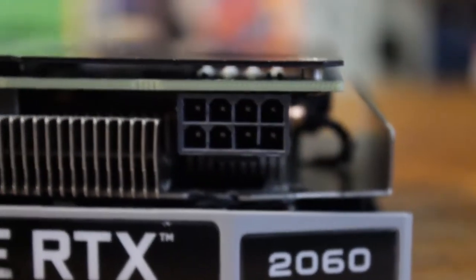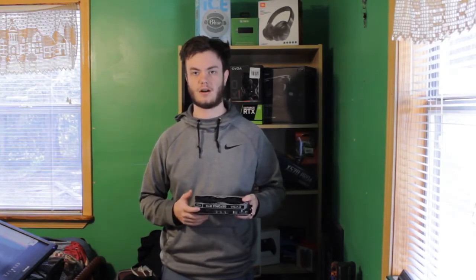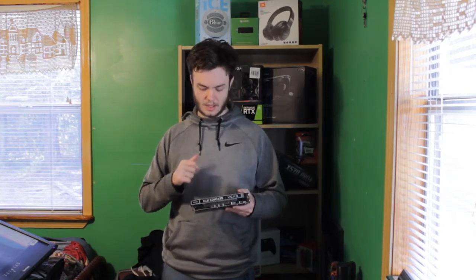Now, it does come with an 8-pin connector. You do need an 8-pin PCIe connector for this card, which of course, the only ones not using the 8-pin connector would be the NVIDIA 3000 FE cards. And I gotta say, just why, NVIDIA? Why did you go with the 12-pin?